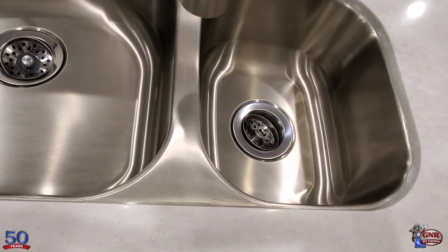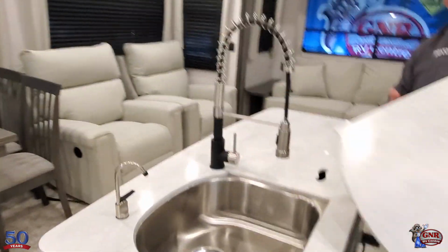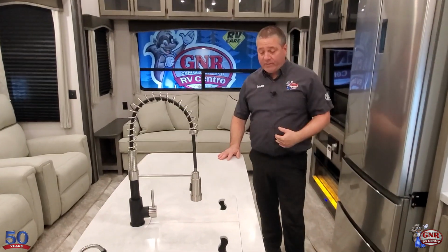the smaller, I think they call it a vegetable sink. I'm no expert, but that's where you rinse stuff off, I guess. And if you're not using the sink, now you can maximize your counter space. But let's be honest, there is a ton of counter space in this unit.